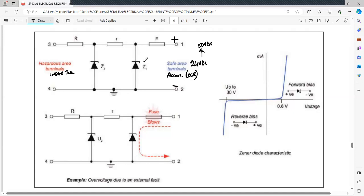Then both these Zeners are going to be 30 volts DC operated. In other words, they have a reverse power characteristic of 30 volts. If 30 volts is reached, then these Zeners would break down and cause a short circuit. But in causing that short circuit, the current, of course, increases, but the voltage will be clamped to 30 volts.